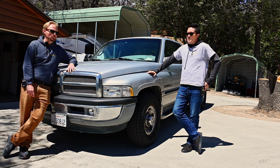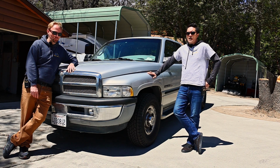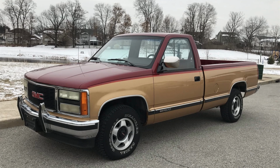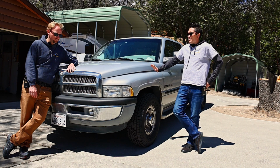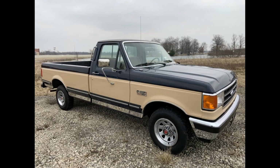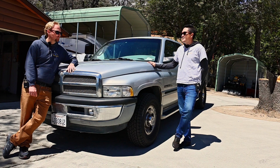At the time, the GM pickup was the newest offering. They had come out in 1987. Before that, the square body, as everybody knows it, lasted from '73 to '87. The Ford of the time, when this truck came out, the basics of that truck went back to 1980. So the competition was also old, but not nearly as old as the D-Series.